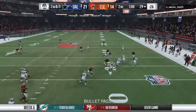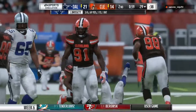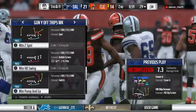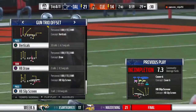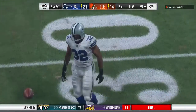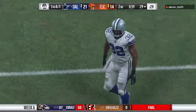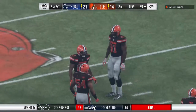Second down, Brissett. And incomplete there. A nice hit jars the ball free and brings up third down. Well, he kind of forced that one there, didn't he? It's almost like he predetermined where he was going to go with the football. Yeah, he wasn't really going through progressions. He wanted to go to his top guy. You do that against this defense, they'll make you pay, won't they? Yeah, they certainly will. They react very quickly to the thrown football.